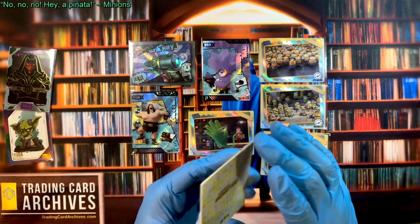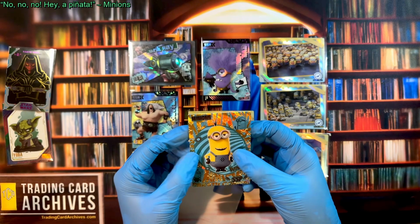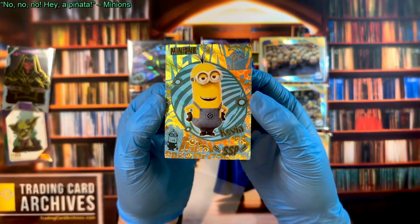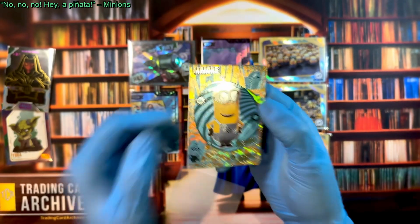I almost want to say it's metal, but I don't think so. Look at that gold foil on that thing. That is insane. Like, completely insane.